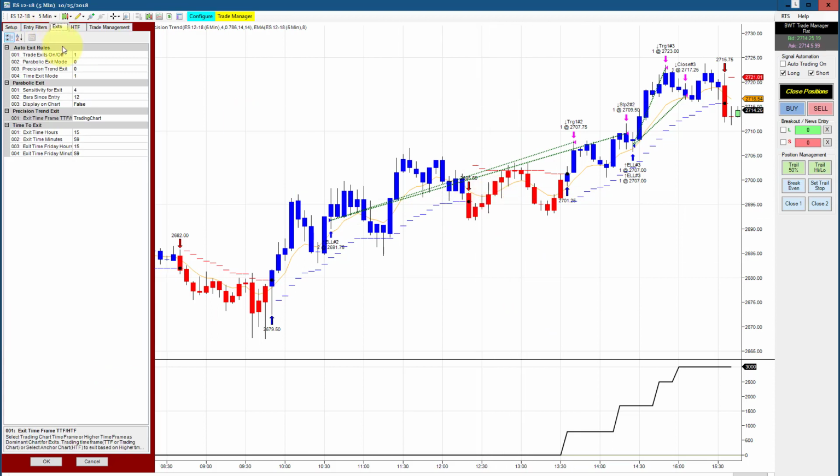Notice we didn't go short here, and that's because you can turn precision trend exit off, which means if I'm long and I get red bars, it's going to exit, but I have that actually turned off, so you can skip a trade like this.